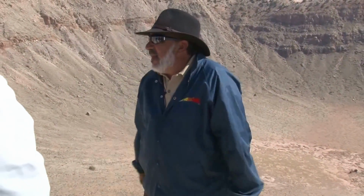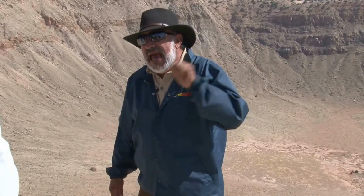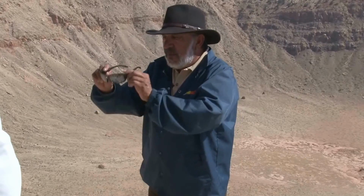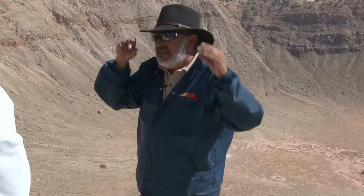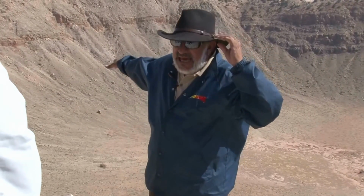I'm on the clock. To my employment, we are privately owned, operated, and maintained. It's always been that way. It wasn't until the early 1960s that the late Dr. Shoemaker proved to the world that this was an impact crater. 1968, the Department of the Interior declared the crater a natural landmark.